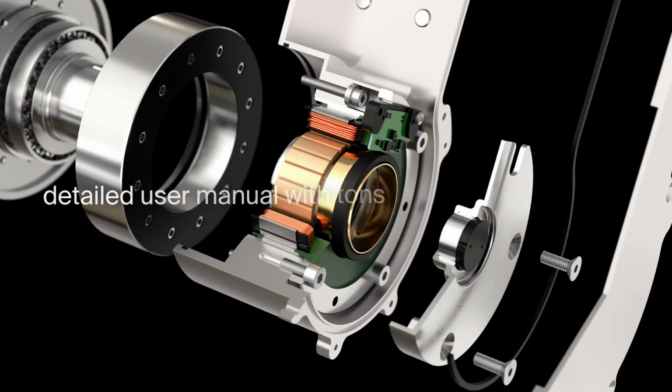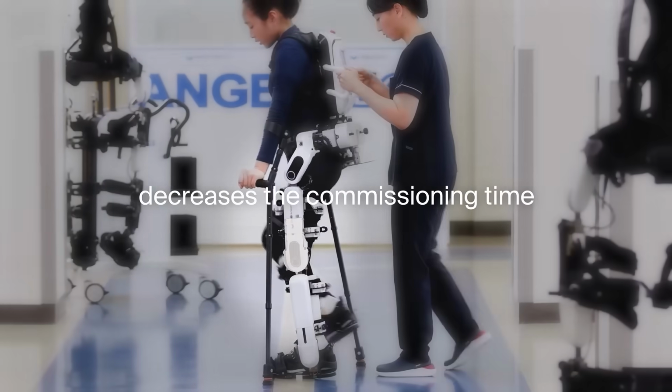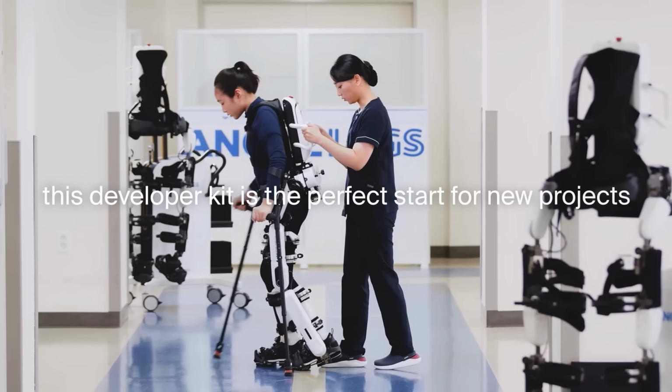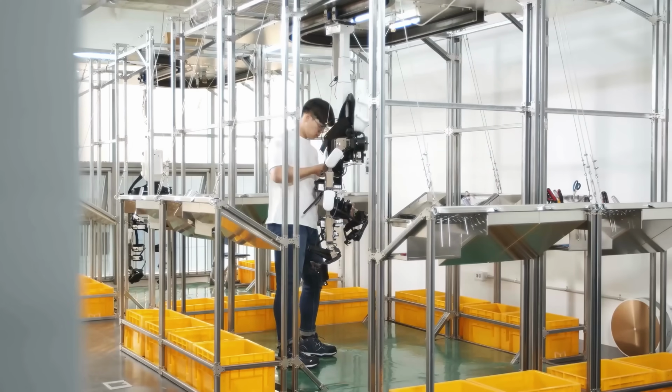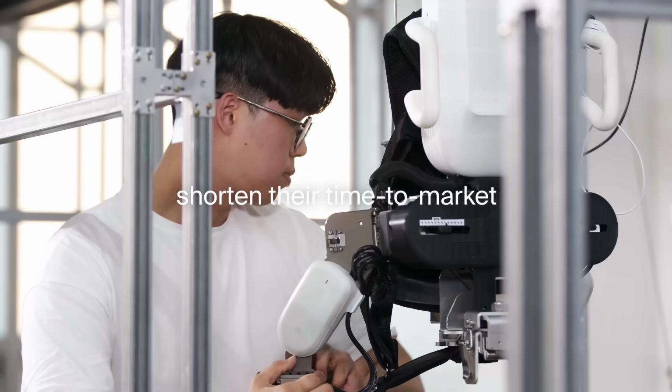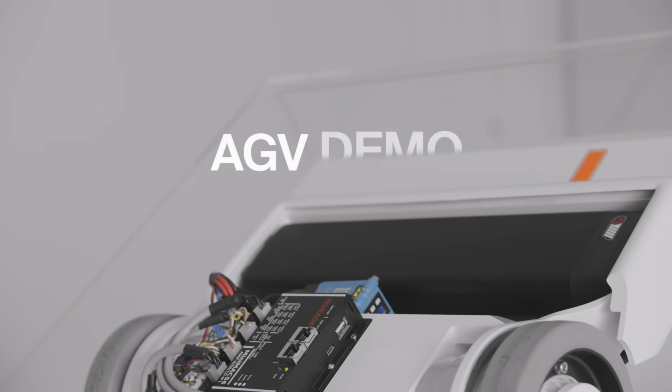A detailed user manual with tons of helpful information decreases the commissioning time. This developer kit is the perfect start for new projects, and we are helping our customers to shorten their time to market by using our expertise. Now, let's talk about AGVs.